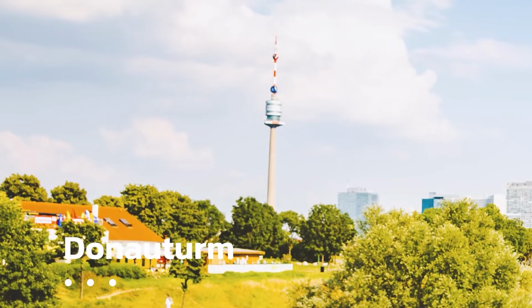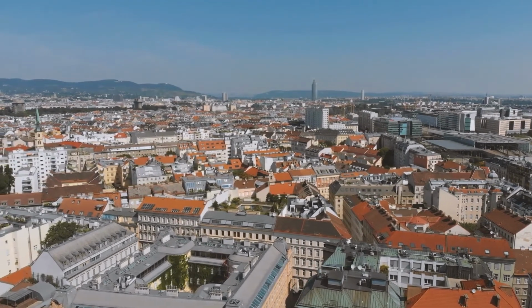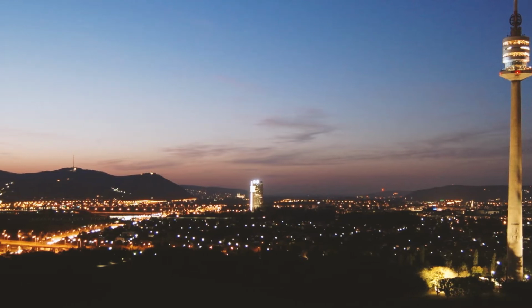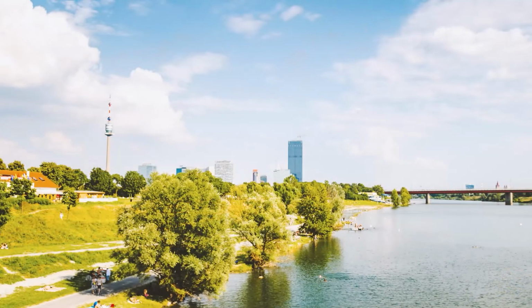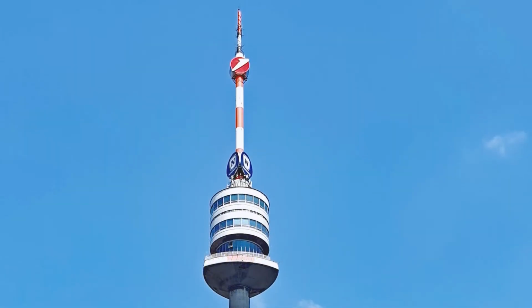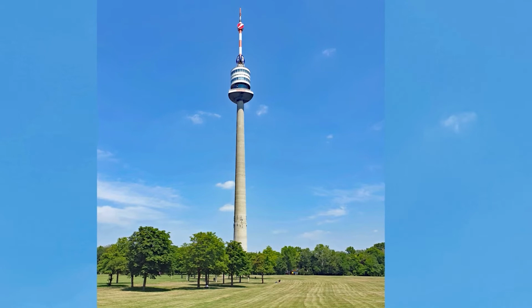15. Donauturm. Another place to see a 360 view of Vienna is the Donauturm, or the Danube Tower. It is currently the tallest building in Austria and offers a stunning view of Vienna and the Danube River. It stands at 252 meters, making it easily recognizable in Vienna's skyline. It's also home to 2 restaurants where you can enjoy a tasty meal while looking at the view of the city. The tower is also the perfect place to start your hike to the nearby mountains. Make sure to ask the locals about hiking tours you can join.